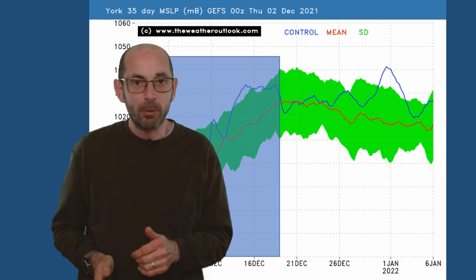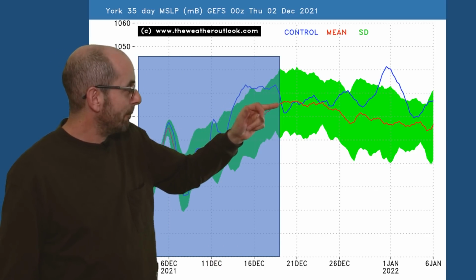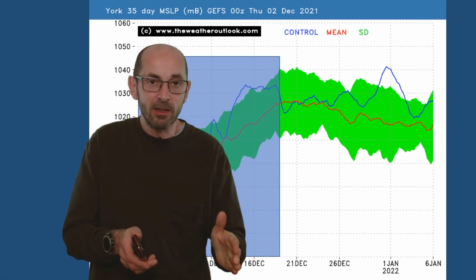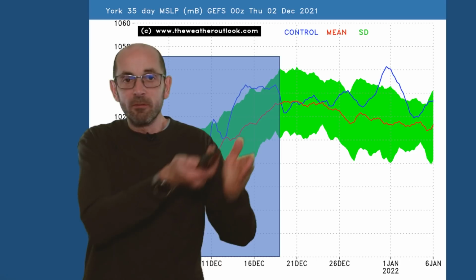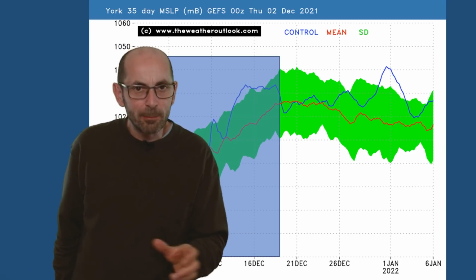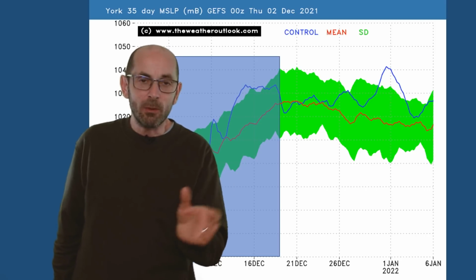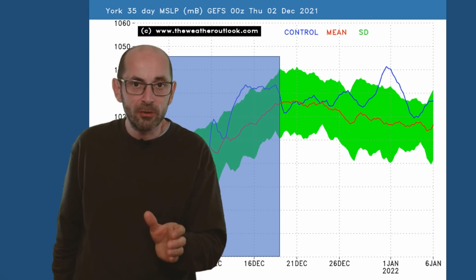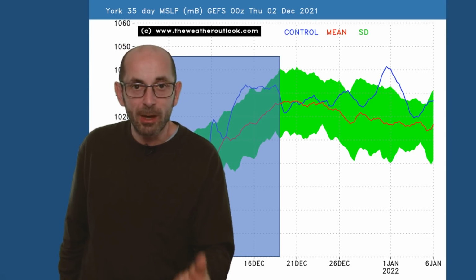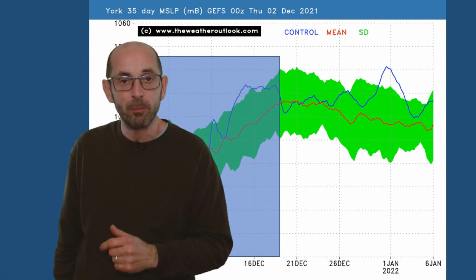The surface level pressure chart for York can be summed up, I think, as above average, at least during the beginning of the second half of the month. Later on, the thick red line, which is the ensemble mean, dips down, so perhaps a trend towards lower pressure developing there. That would suggest more changeable conditions beginning to return, a greater risk of showers or longer spells of rain, as well as windy periods possibly.